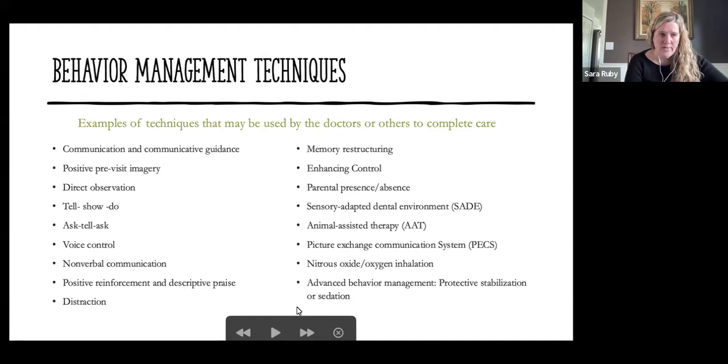You're just communicating with them, telling them what you want. Positive pre-visit imaging is maybe making a storybook or having them look at a video or a Daniel Tiger video to kind of get an idea of what's going to happen, but in a positive manner.